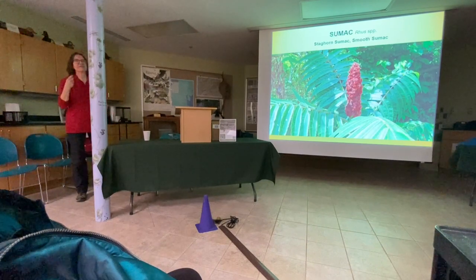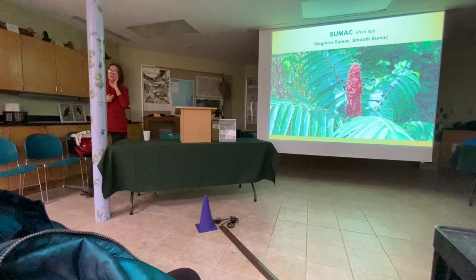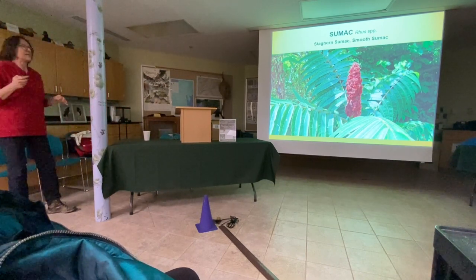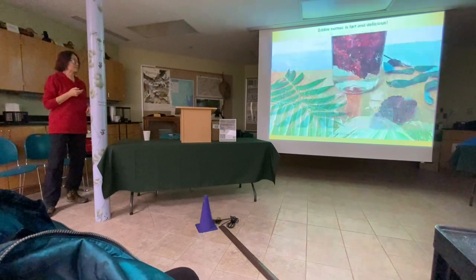Sumac. Whenever I say sumac, people, I can actually hear them. Poison. I've heard of poison sumac. There is a poison sumac, and they're not closely related. And you don't have to worry about this one. This is the edible sumac.